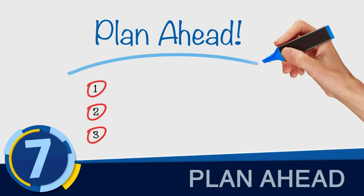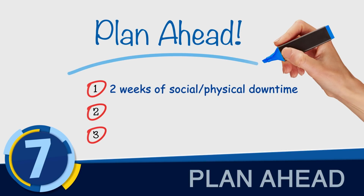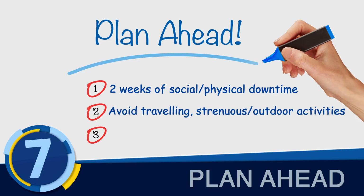Number 7. Plan ahead. Choosing to have a facelift is a big decision, and you should be prepared for all that it takes to successfully heal from it. This means you should plan to have approximately 2 weeks of social downtime where you will likely want to avoid being seen because of swelling, bruising, and just plain looking surgical. Furthermore, if possible, you should also avoid traveling, strenuous activity, outdoor activities, and responsibilities for the first 2 weeks following surgery to minimize stress and facilitate the healing process.